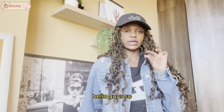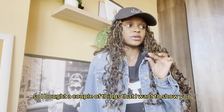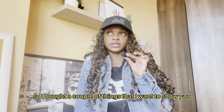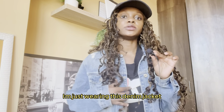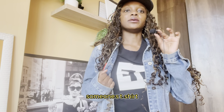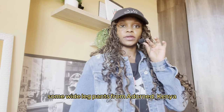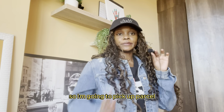Hello guys, so it's the next day and we're still getting prepped for school. So I bought a couple of things that I want to show you guys. I'm just wearing this denim jacket which I thrifted from Toy Market, someone's t-shirt, and then some wide leg pants from Adorned Kenya. So I'm going to pick up a parcel.